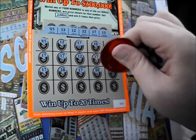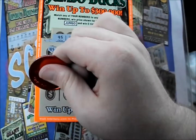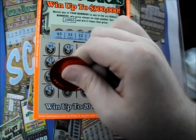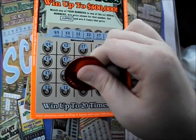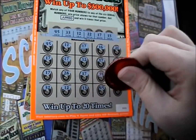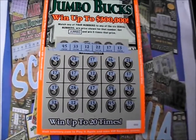34. 33. Finally, another number match besides a 17. Not that I'm complaining or anything. 32. There's a 12. And a 13. A 45. And a 33. Wow. So let's see here.